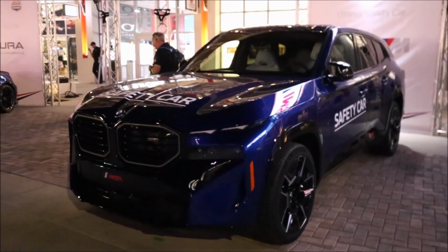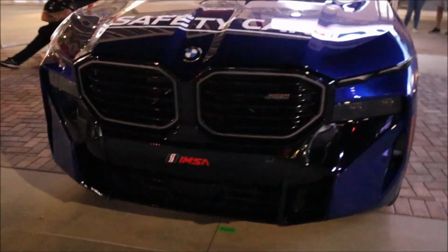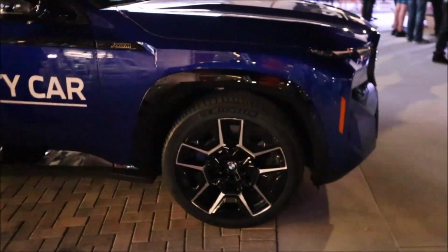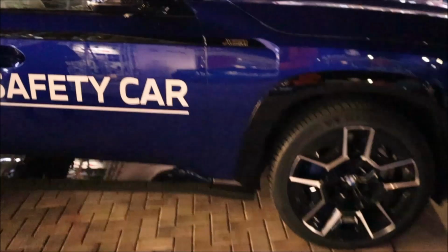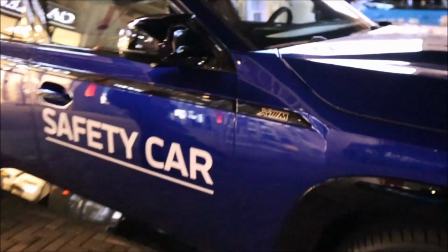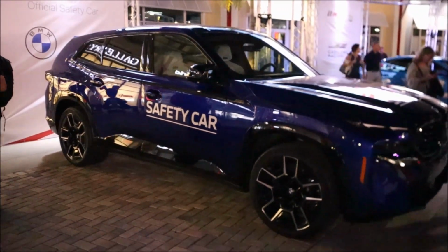Now, if I'm not mistaken, this is the BMW XM, fully electric. Yeah, that's the new one. It just came out, and I have not seen this in person yet because, again, this was recently released, but I'm pretty sure it's fully electric. As you guys can see, the XM badge right up front. It's really cool that they brought this out, if that's the case. But wow, what do you guys think about the XM livery here?